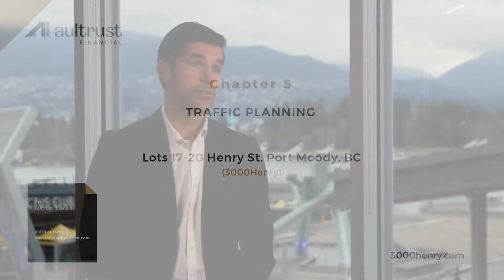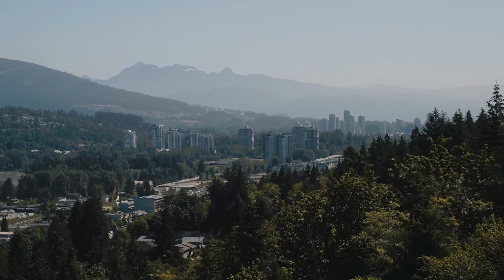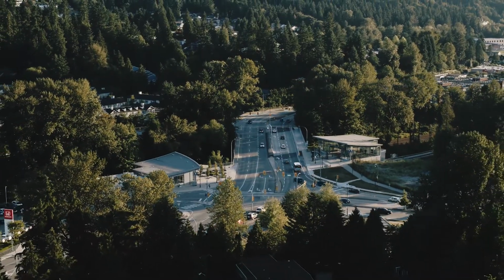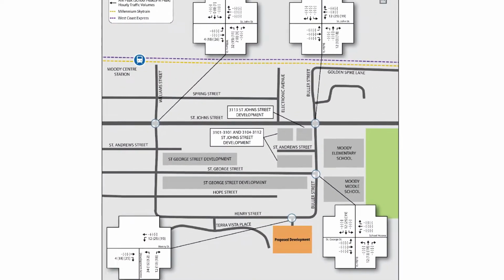So since the last version of the project a year ago, we've had our transportation consultant update what's called the traffic impact assessment, but really it looks at all elements of transportation. One of the more obvious concerns that traffic impact assessments seek to address are the functionality of the road network. In the case of this building, the peak trip generation is only about 40 vehicles per hour. That's not really exceeded any other time during the day.